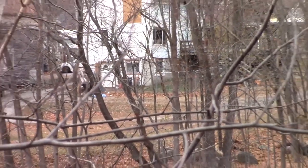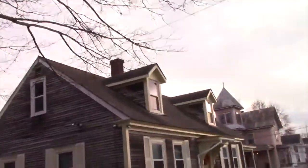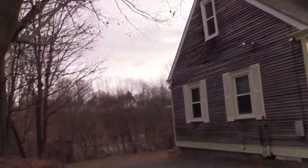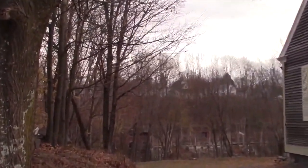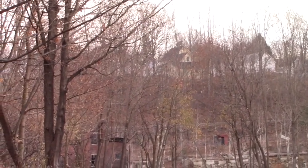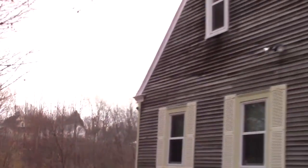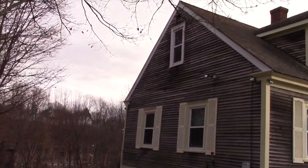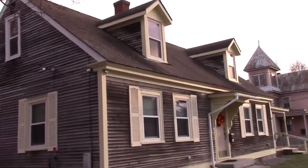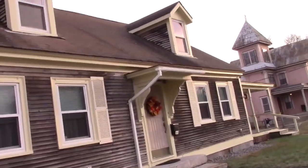So let's see how these buildings look from the main road. So believe it or not, this is the same building. You can see the abandoned building area in the background and the driveway which is wrapping around. The house appears to be a lot smaller from the main road.